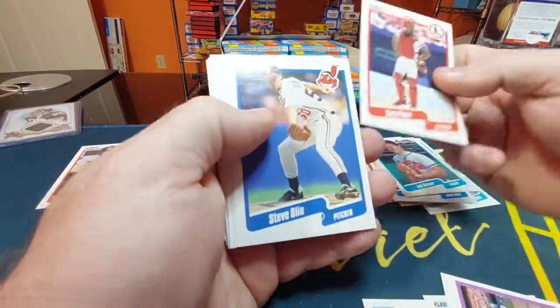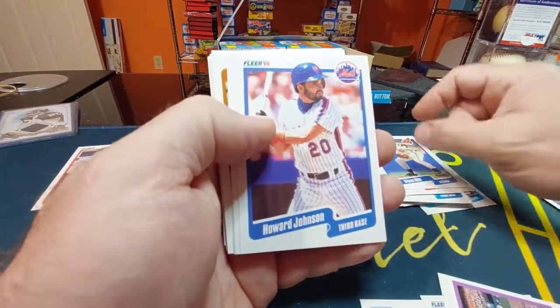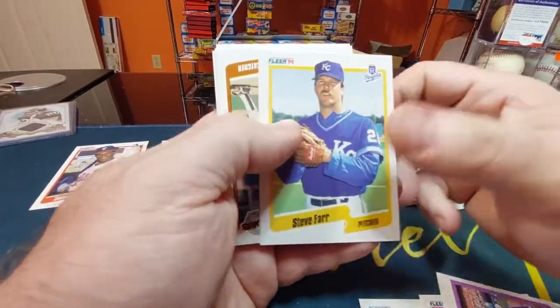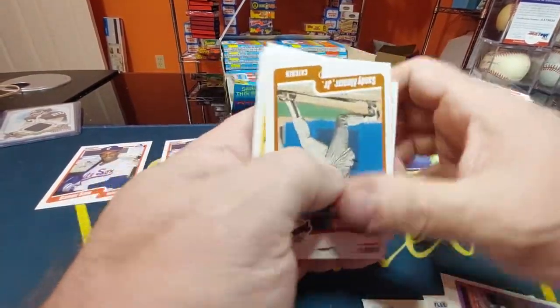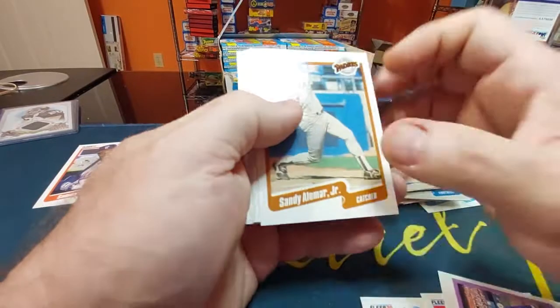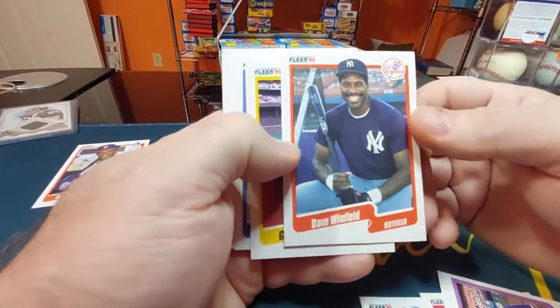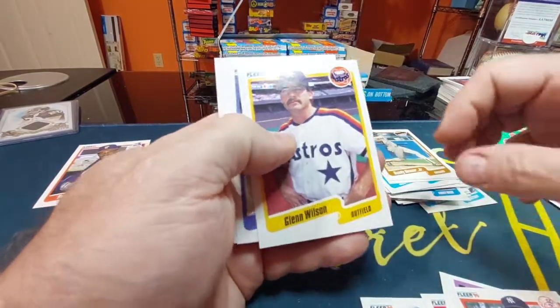Tony Pena was a great defensive catcher. I seen him throw runners out, sitting. The way he sat just about flat on his butt when he done the half split, he could still throw them out. Sandy Alomar Jr. was a real good catcher. Dave Winfield, Hall of Famer. There we go. Getting a few now.